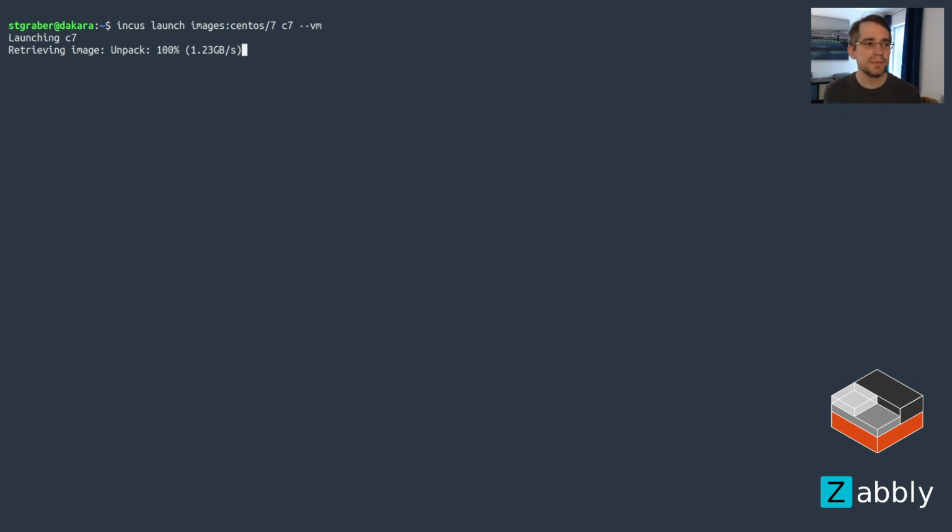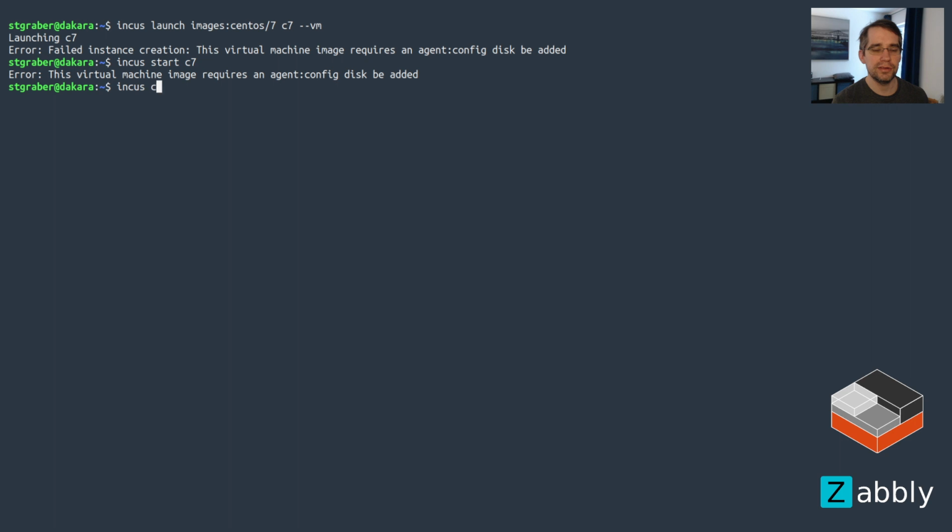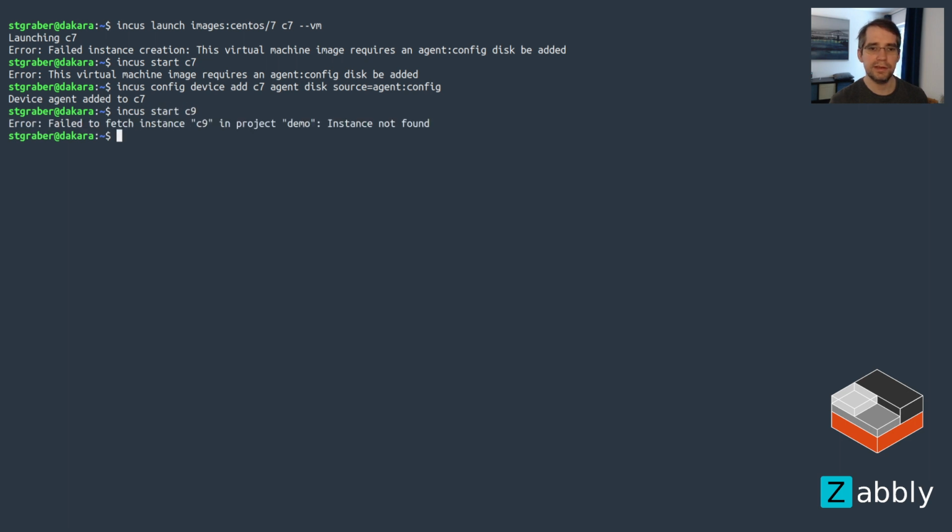Let's see. So it's downloading the VM image, unpacking it, and okay, no, actually it does trip it. Now it says failed creation. The virtual machine image requires an agent config disk to be added. So that's actually at startup time that this failed. So you can just go and do device add on that VM and add an agent disk. So source agent, agent config. And then if you start it, then it works fine.